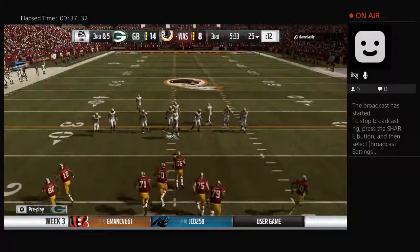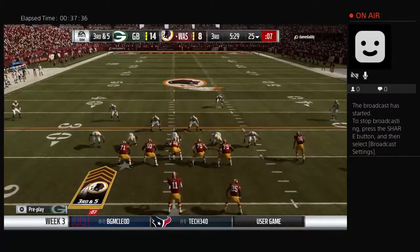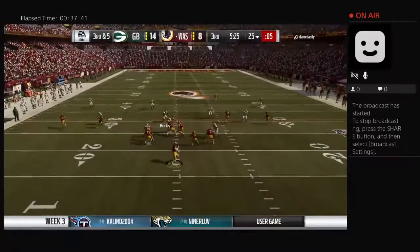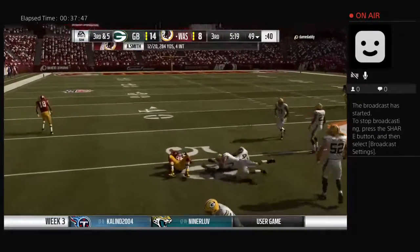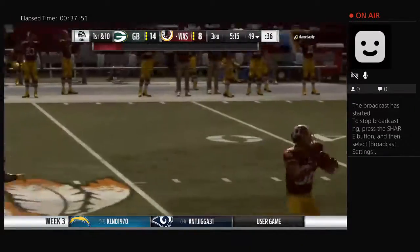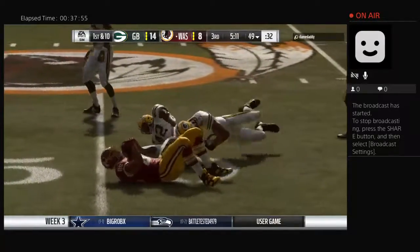The Redskins on 3rd down. They've converted 3 out of 5 thus far. This will be 3rd and 5. From the gun, here's Smith. Jordan Reed has it. And he takes this one just shy of midfield all the way to the 49. A pickup of 24 on the 3rd down conversion.